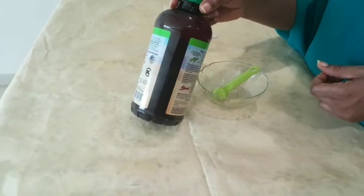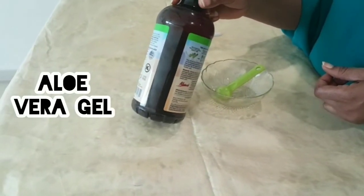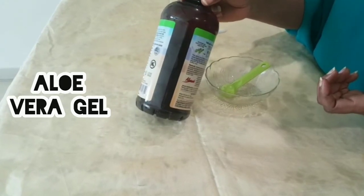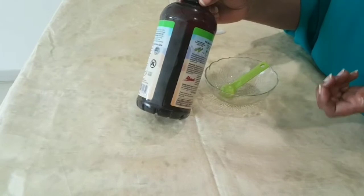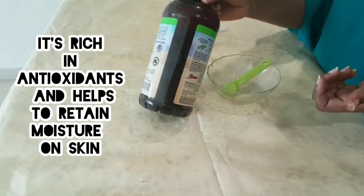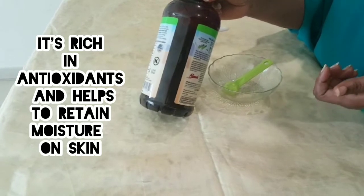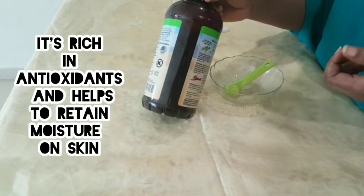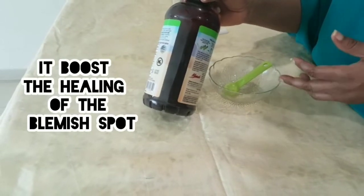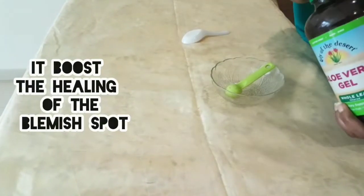Another ingredient that I'm using is aloe vera gel. Aloe vera gel has anti-inflammatory properties as well for treating any skin issues. Aloe vera gel helps to clear any blemish on your skin, and aloe vera gel will give you a very clear, smooth skin if you use it regularly. So I'm going to put in 1 teaspoon as well.